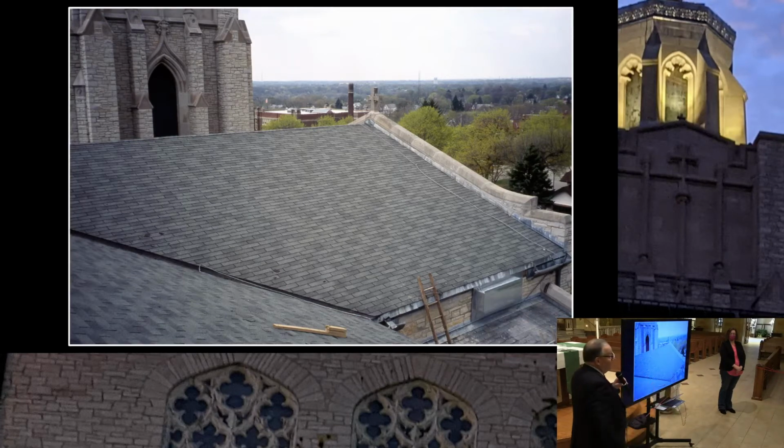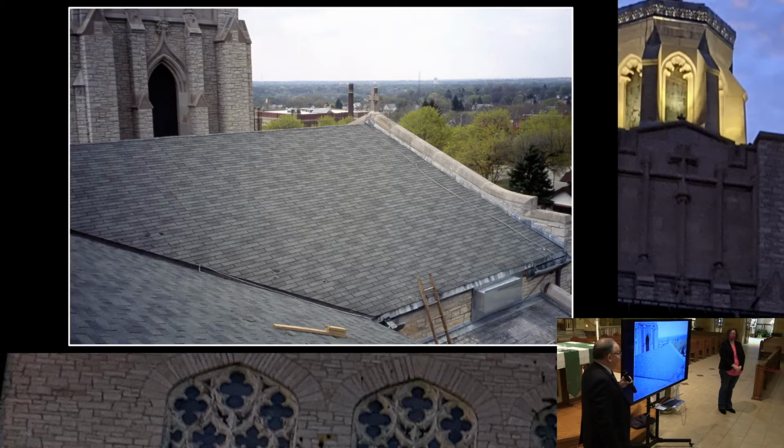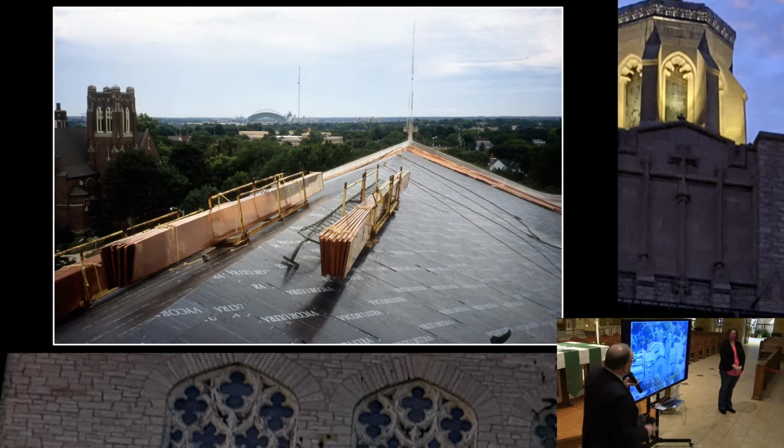But when we did the Giving Faith the Room to Grow campaign in 1999 and 2000, we also had to tackle the roof because it was starting to give out. So that roof was removed. The metal roof underneath it was removed, and the new copper roof that we have today was added, along with new gutters as well. You see the panels here.